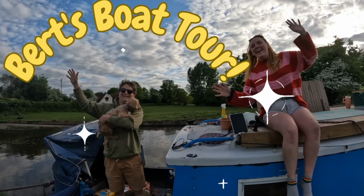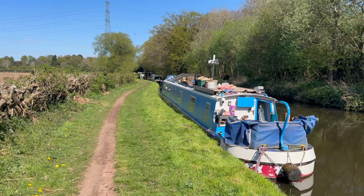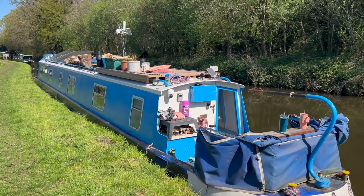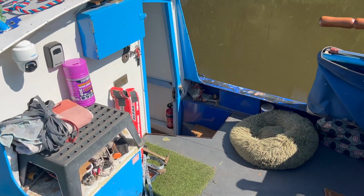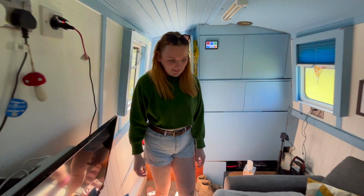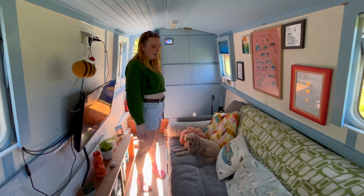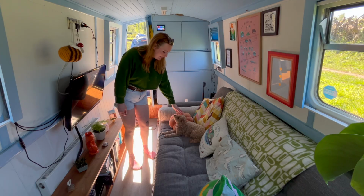Bert's Boat Tour! This is Bert, our 60-foot cruiser stern narrowboat. She's from about 1994. You can see we've got a little roof deck on there. Come on in. Most boats are quite difficult to get in and out of. Ours, unfortunately, isn't an exception. Ours is a reverse layout, so we come straight into our living room. So we've got our sofa bed. We got it for free on Facebook.